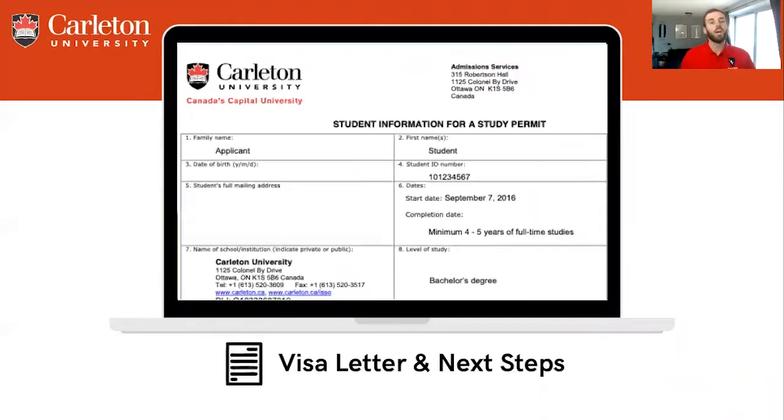Now, for my non-Canadians or my international students studying outside of Canada, you will have to apply for a study permit. In your offer package, there is what's called a visa letter. This is a letter from the university, from Carleton, given to you to submit alongside your study permit application. This letter proves to a Canadian visa officer that you have been admitted to Carleton for a degree program and are in fact coming to Carleton to begin your studies.